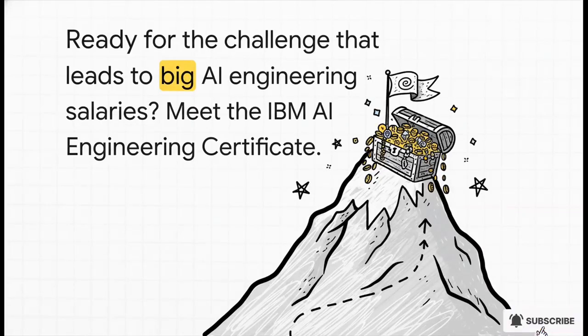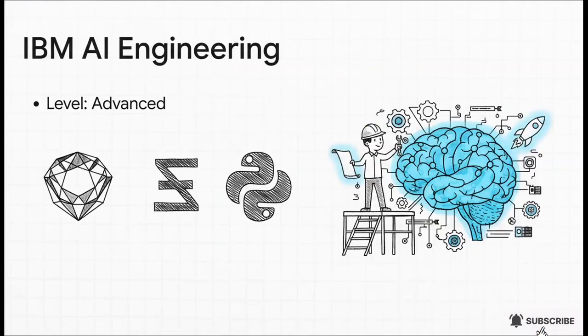Now, let's say you've got the basics down, and you are ready for the ultimate challenge, the one that can lead to those 6-figure AI engineering salaries. If that's you, then you've got to look at IBM's AI Engineering Certificate. Okay, this one is the toughest on our list, and for good reason. It's an advanced program, and you'll need some basic high school math and Python skills to get started. But the goal here is huge, to teach you how to build, fine-tune, and deploy powerful AI models all by yourself. It's a tough journey, for sure, but the reward is becoming one of the actual architects of our AI-powered future.